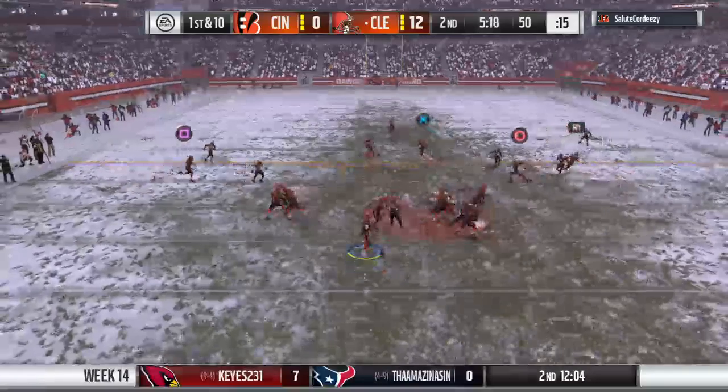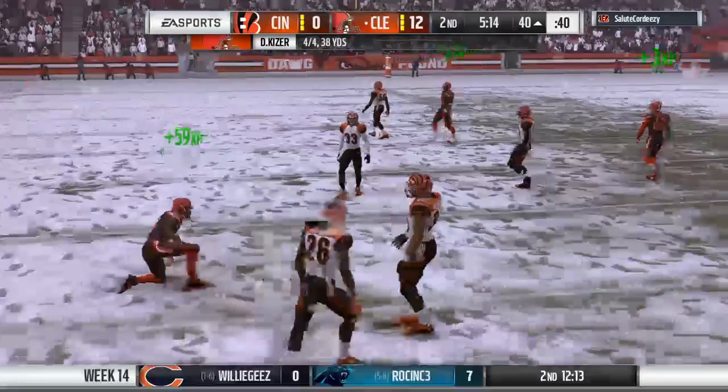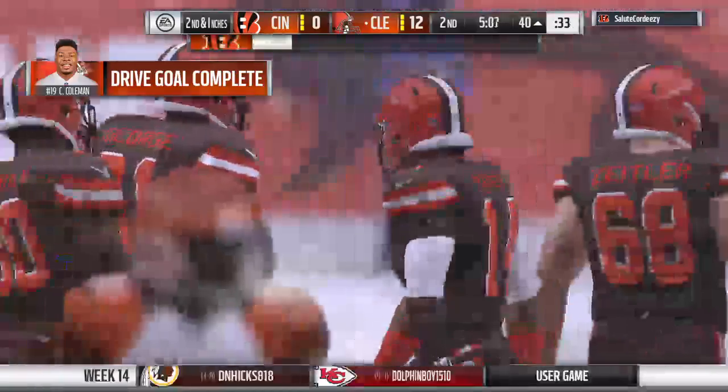From the midfield stripe, they'll look to throw. Over the middle, the catch by Coleman. And he'll be brought down, it looks like right at the 40. That one good for 10 yards. And it'll be second and very short.